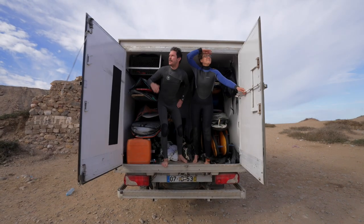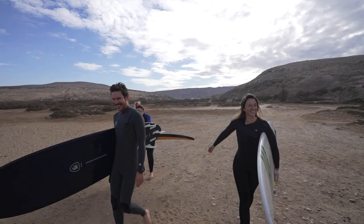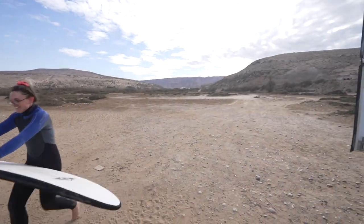Okay, we've had a quick look at the tide. Don't know what I was looking at, but I've been told it's doable, and we're going. Ready to get barreled, Amy Bannister? We've only walked down to the sea with our boards. I'm knackered and I'm steaming up. You can tell I don't get outside much, can you?